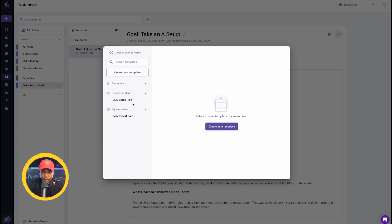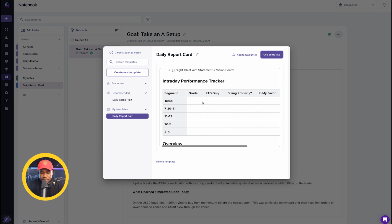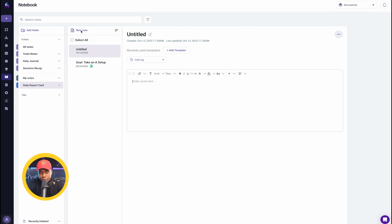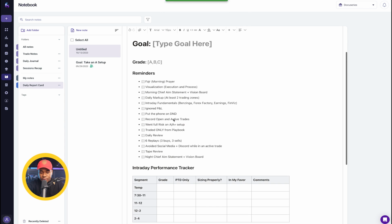So what I've created here is something called the daily report card template. And this makes it easy for me to have my reminders here, have the things that I write in my daily report card already generated in a template that's customizable, right? So when I come to create a new note, all I have to do is create new note, add template, and use the daily report card. Boom, it's populated. So from there, all I have to do is fill in my daily report card, right?